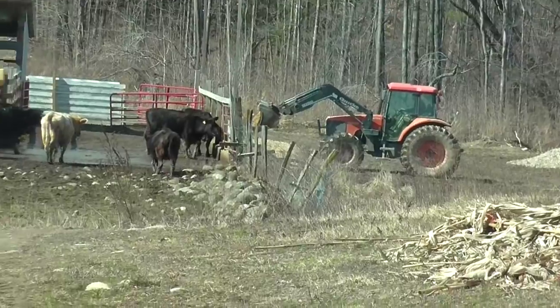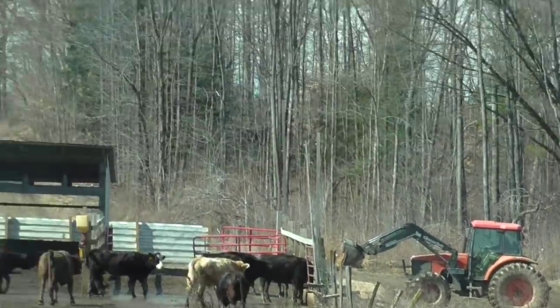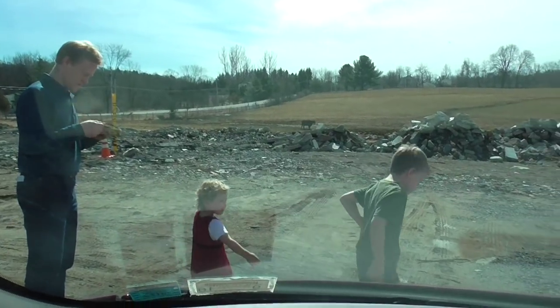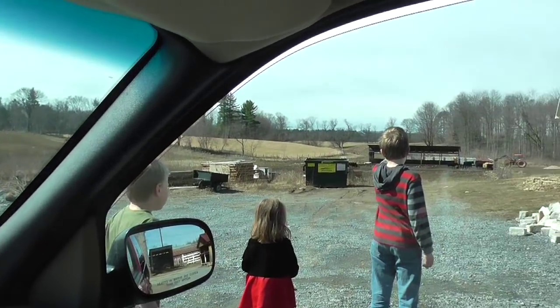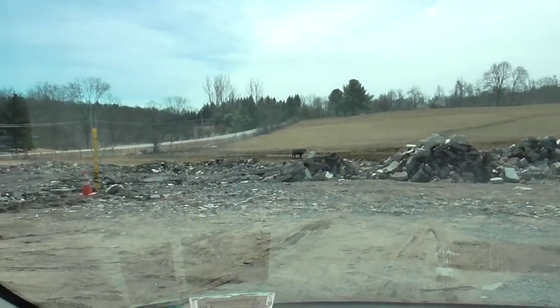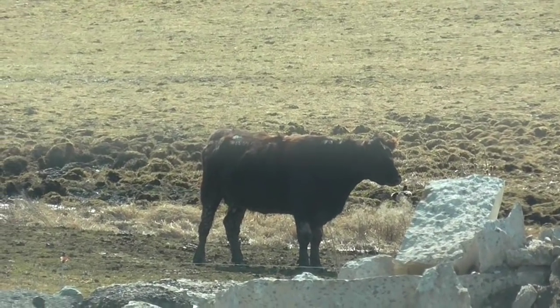Look at that. The tractor is feeding the cows, and all the cows come running. Look at that. It's really nice today, Lydia. The kids are admiring the cows, which are right over there, eating their lunch, except this fella over here, who seems to be having a problem today and just isn't hungry.